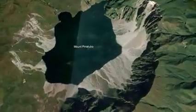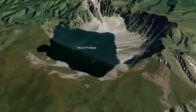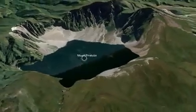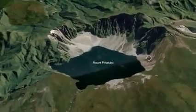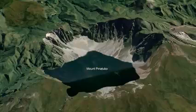When you look at this volcano from satellite, you can truly see the full extent of its 1991 eruption. This eruption created a 2.5 kilometer wide crater which is referred to as a caldera. However, the volcano didn't always look like this. Additionally, this is not the only caldera which this mountain has formed.